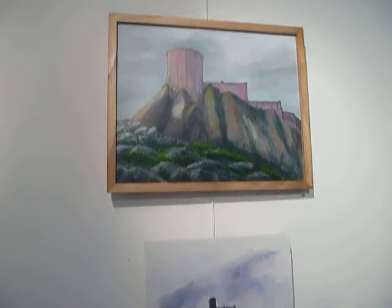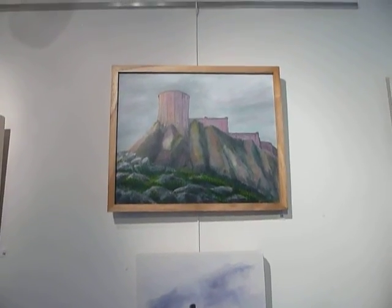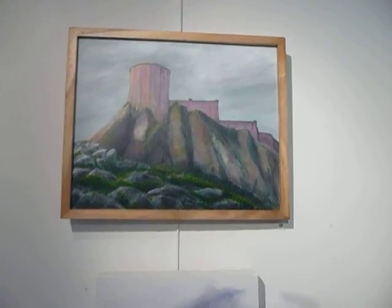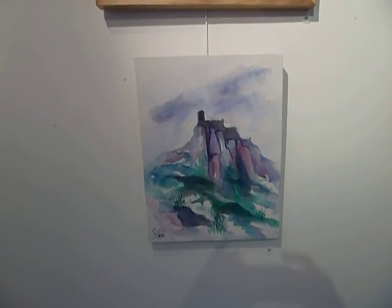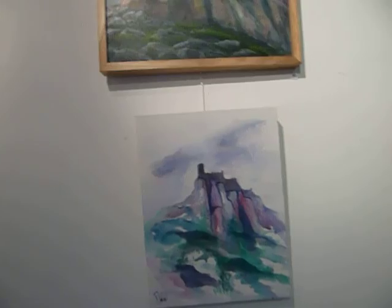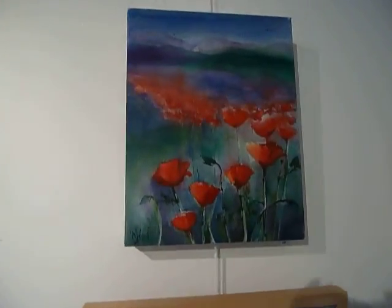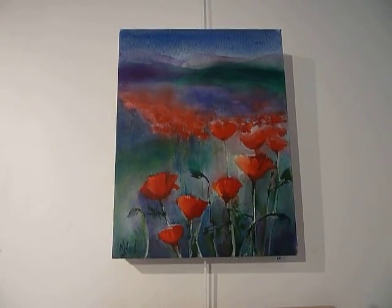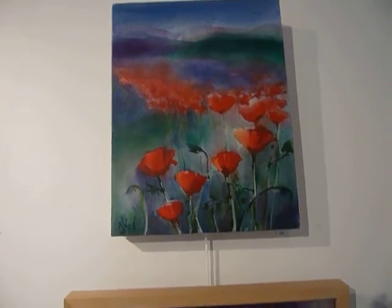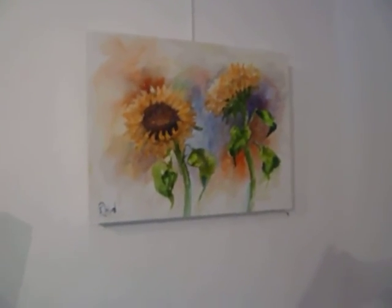And here we have Caribou Chateau, known for its history with the Cathars, by David Bloomfield. And another version of the same chateau by Ruth Ward. And here's another Ruth Ward painting of poppies, which are a beautiful thing to see in the landscape. And sunflowers of the south of France.